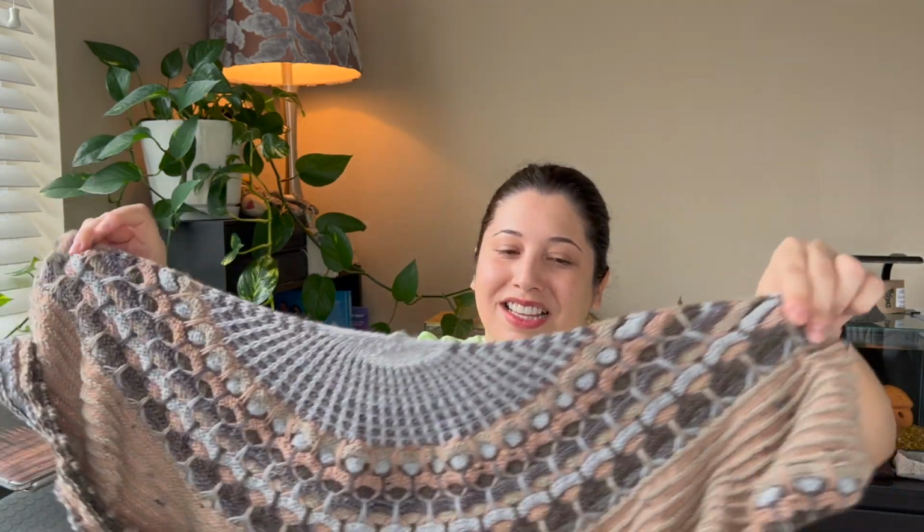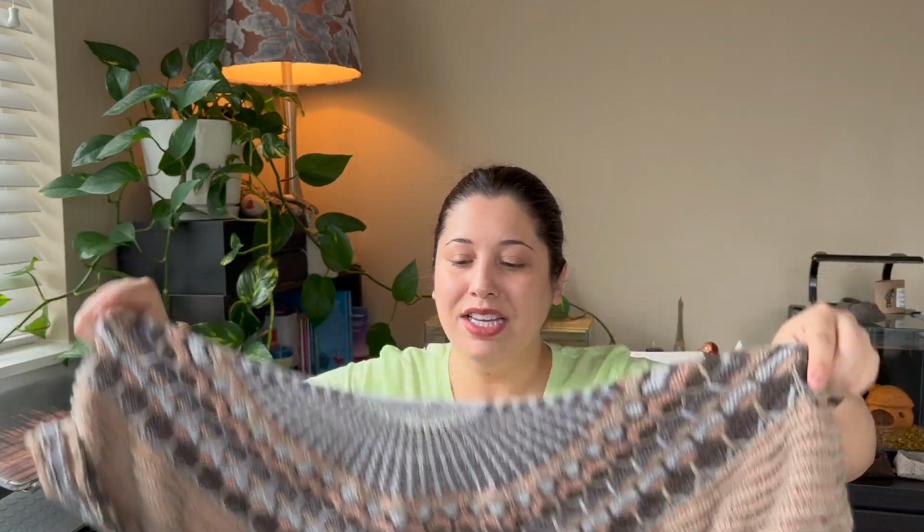Like I said, this is just a top-down shawl. The slip stitch design here on this shawl, this part right here, you do 3 sections of that slip stitch, and right now I'm on the second section of that.